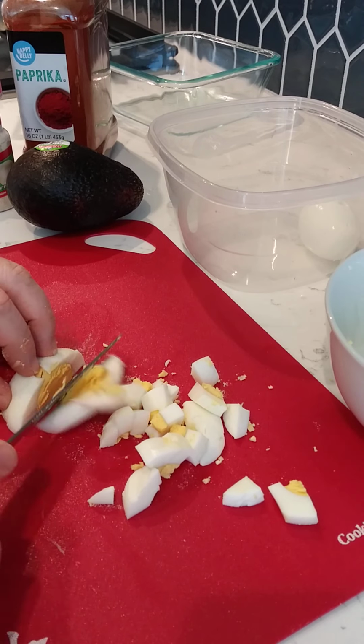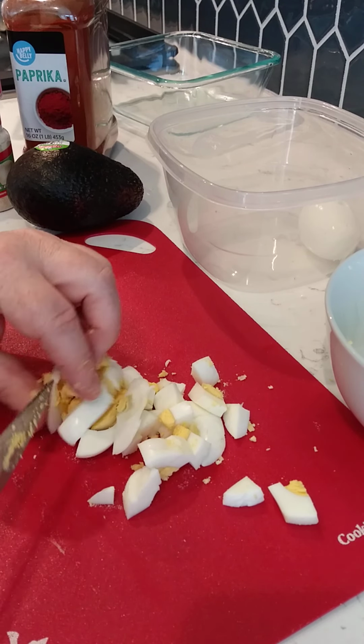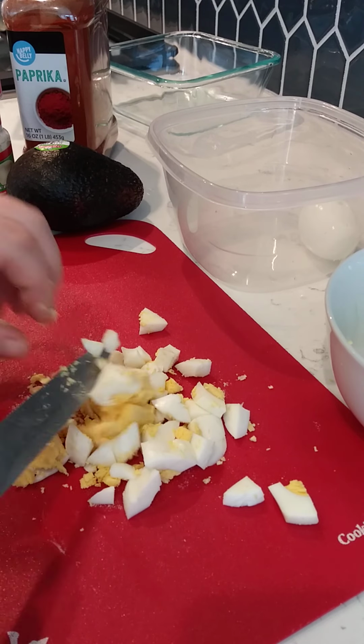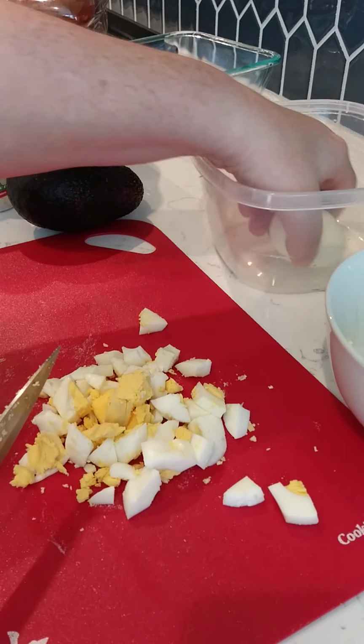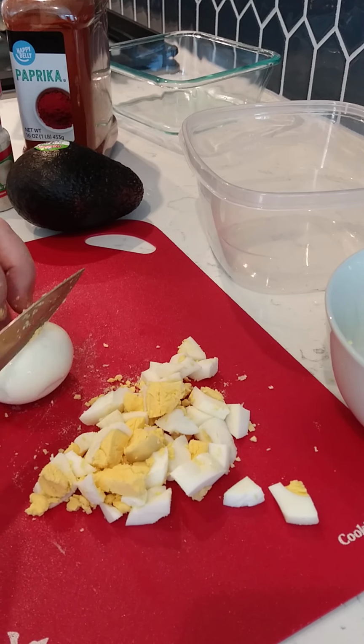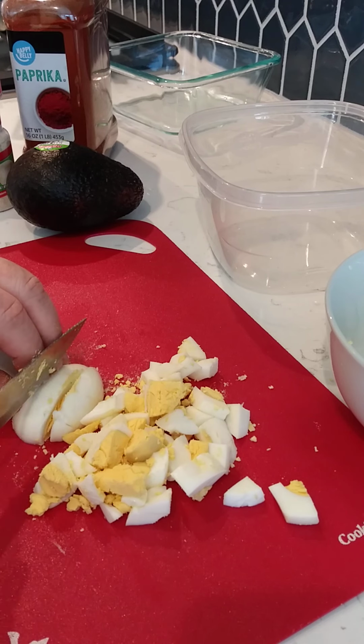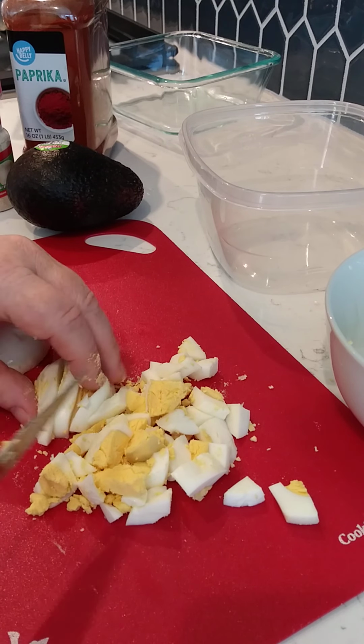I think my avocado, as big as it is, requires 3 eggs. Okay, oops. Let's get another egg. Again, cut it in half, just real quick. And this is a quick, light, easy meal.